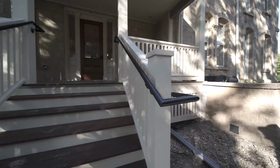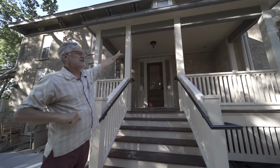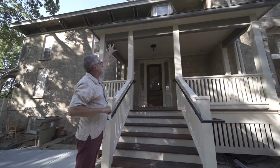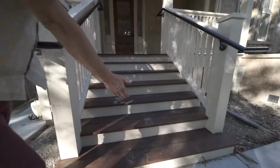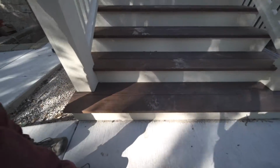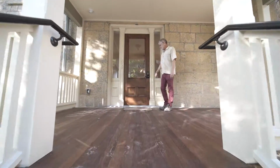We were able to reuse the railings from the porch that was built in the 1960s that was here, and we imitated the trim details. So we used the South American tropical hardwood ipe, which is a rot-resistant wood, for the flooring. So this is the accessible entrance.